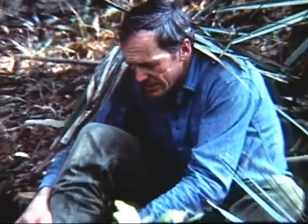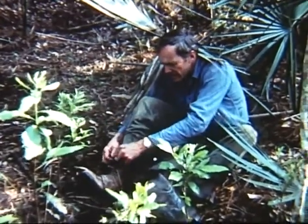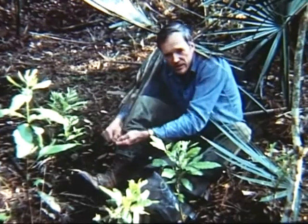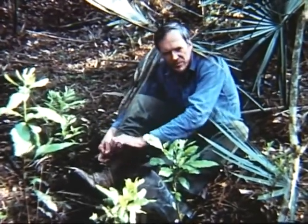We got lost one time, and it was almost about sundown, and finally one of the boys said, well, look, let's just figure the opposite direction, the way we shouldn't walk. So we took off in that direction and came out within about 100 yards of the automobile.